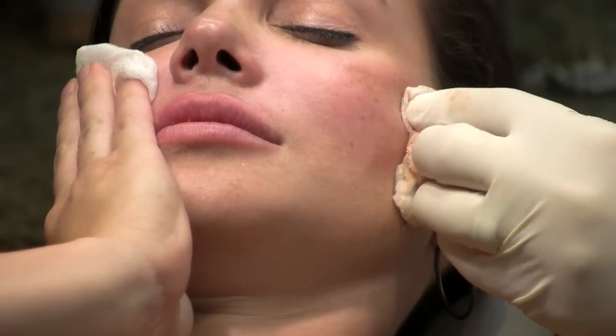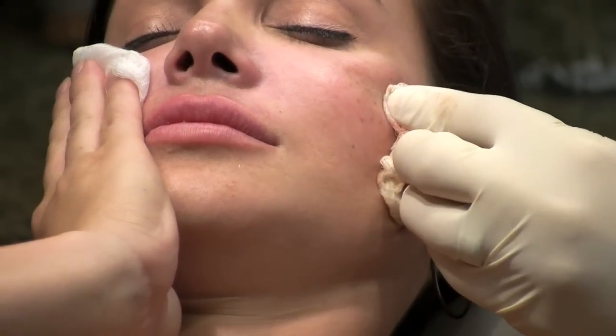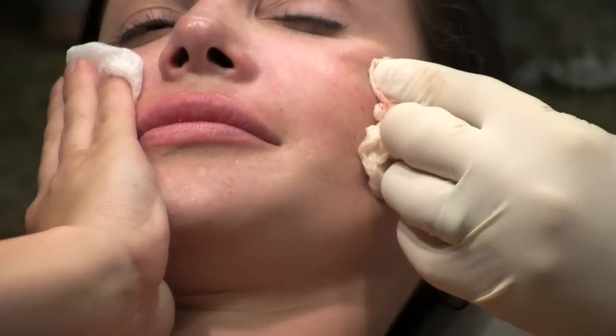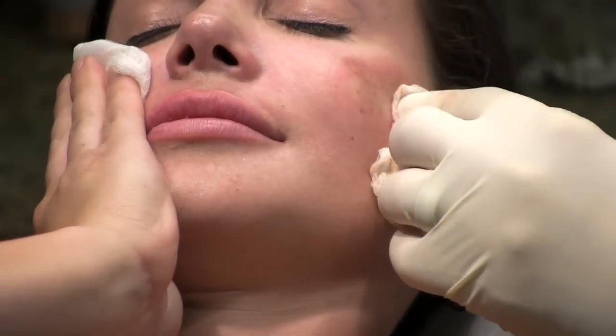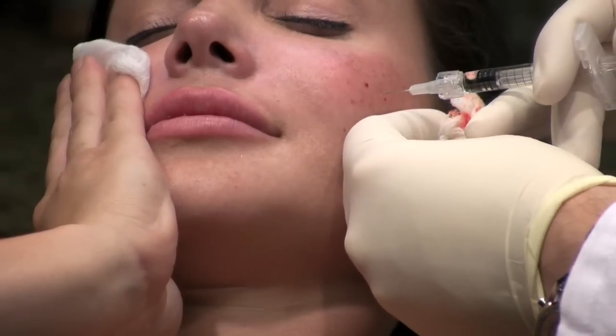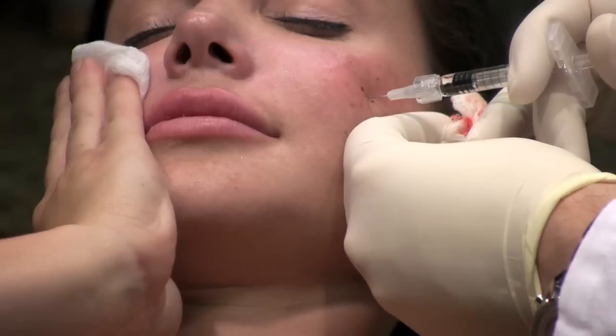Now you may also note some hyperpigmentation on the face. This is from recent sun damage. This can be treated just a few days later with IPL, which basically erases these pigments very nicely.